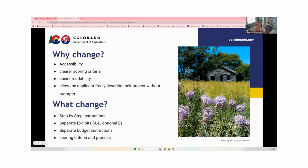And so, why change? Well, we needed to make our documents all accessible, which you guys are all well aware of the accessibility changes. And so, we were already going to be in there making the documents accessible, and we knew that we needed to update them. So, we thought this would be a perfect time to tackle everything at once. We also wanted to create clearer scoring criteria, easier readability, and just allow the applicant freely to describe their project without any kind of prompts. And so, what exactly changed is we have step by step instructions, we've separated the exhibits, we have separate budget instructions, and then the scoring criteria.